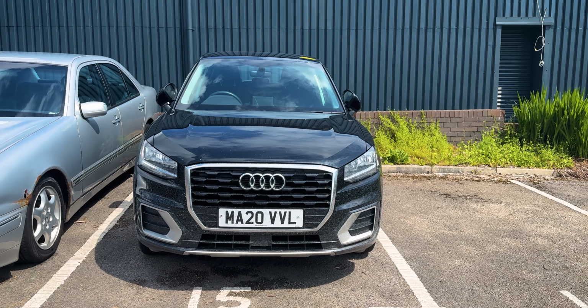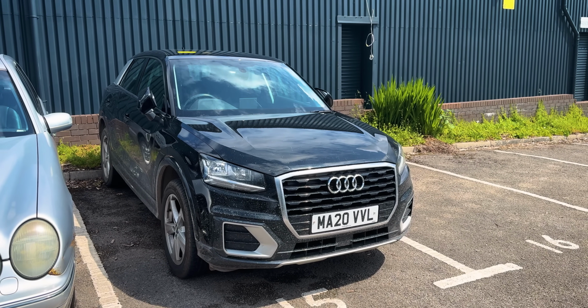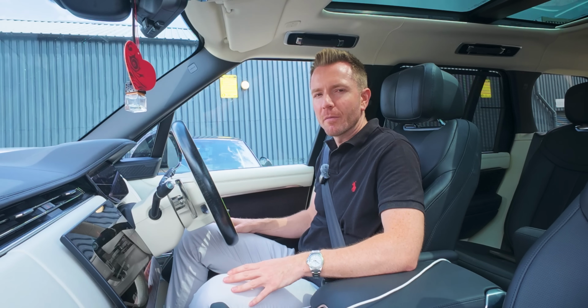It's quite a low spec, though, being a sport. For example, there's no xenons. We do have what looks like headlamp wash, though, which is weird. We've got pop-up sat-nav. I think the Q2 is a bit of a pointless car, to be honest. I'd rather just have an A3, but I don't speak for everyone, luckily.